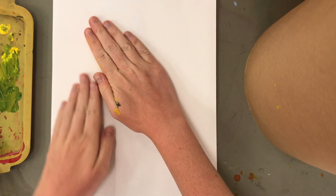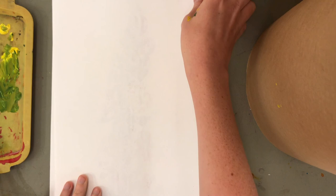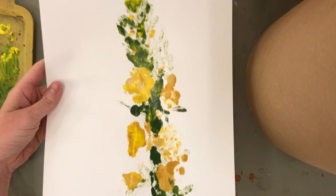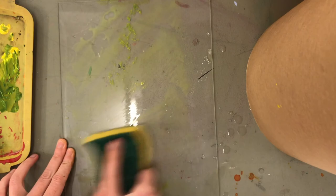So you get all the colors and all the brush strokes show up, and you will pull your print. And this is a monoprint. I've decided that I'm going to create 7 monoprints for the different colors of the rainbow to celebrate Pride. And so you'll see here that I'm just washing off my printing plate using a sponge and water.